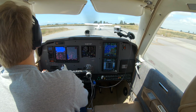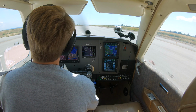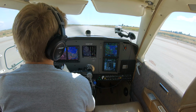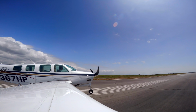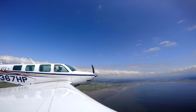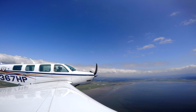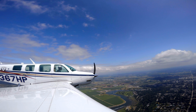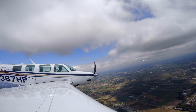And tower, 367 Hotel Papa's ready to go as well, 13 at golf. 7 Hotel Papa, tower, traffic ahead is in the circuit from golf, clear for takeoff runway 13. From golf, clear for takeoff 13, Bonanza 367 Hotel Papa. Traffic, 6 o'clock, altitude not available. 7 Hotel Papa, traffic 12 o'clock, mile and a half eastbound Super Cub at 1,800 feet. 7 Hotel Papa has the traffic. Roger. Hey Riley, you up? Yeah, we're up, 12 o'clock. We'll go up to 2200.